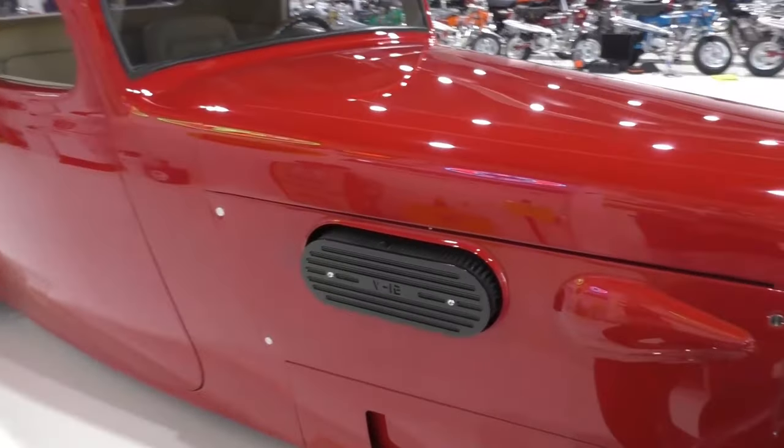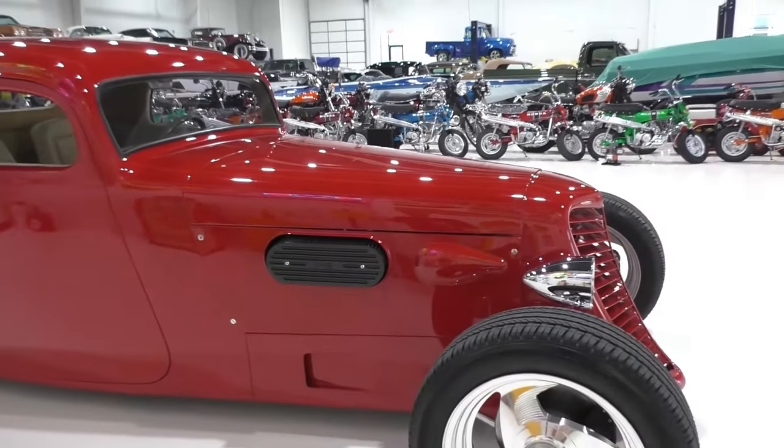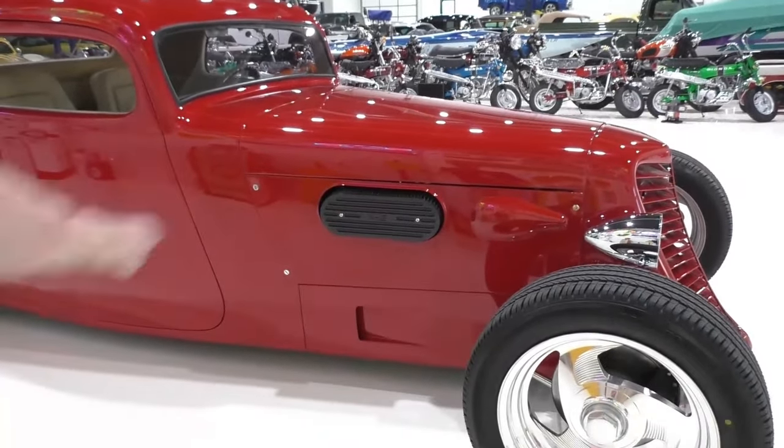Kind of get a hint of it right here, but when we get you underneath the hood, you won't believe it's a V12 Jag underneath the hood here. It's beautiful. It has a lot of structure on the bottom side of the hood. It's a clamshell hood that opens this way.